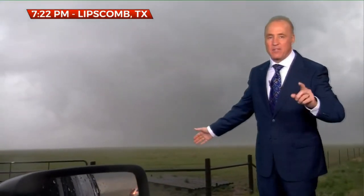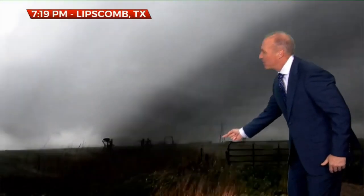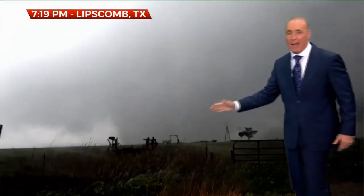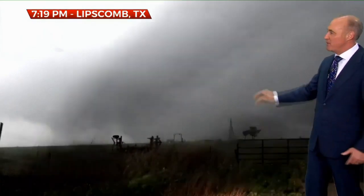So it began with a wedge tornado in the Texas Panhandle, right? Came into Lipscomb County. And look at the size of it. Look at the right side. Look at the motion. Look at the left side. That is a bad, bad, bad tornado. That's a half-mile wide, every bit of a half-mile wide, if not larger.